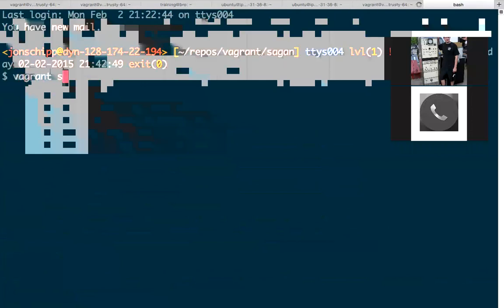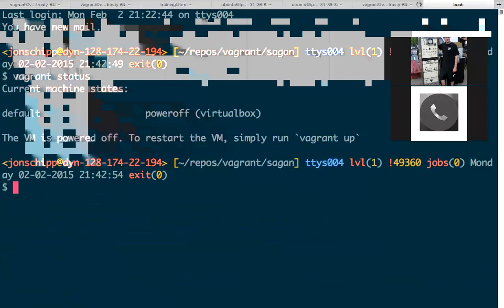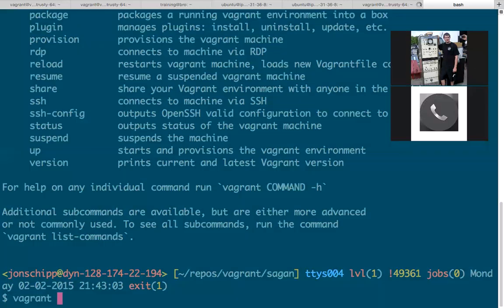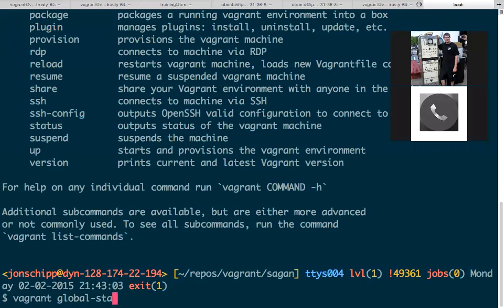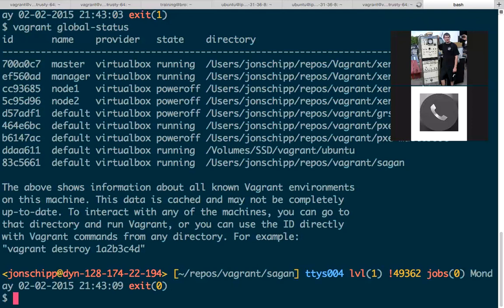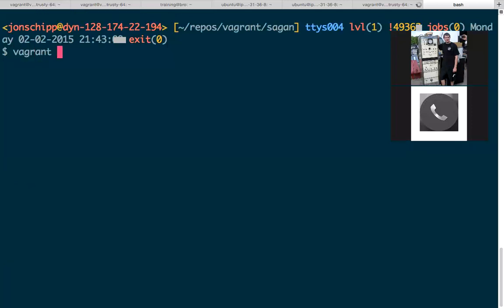While we're waiting, so other commands. vagrant status says if it's up, down, or what it's doing, and the machine's powered off at this particular point, but ready to come back up. What else do we have? We have vagrant global-status, which is a fairly new one. It actually tells you all the Vagrant machines running on your system. It's a pain in the ass, you have to go to every Vagrant folder and run vagrant status, but now you can see all of them. I have like four or five VMs running now, but it's a cool thing to do.